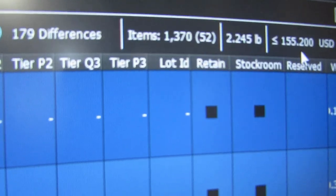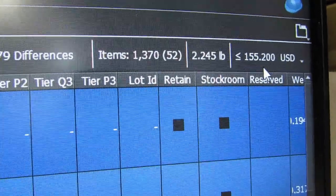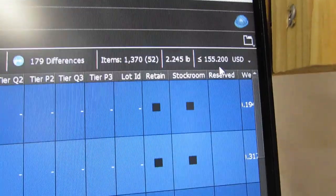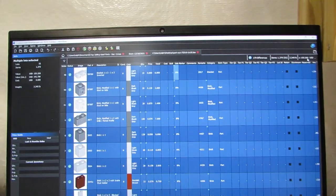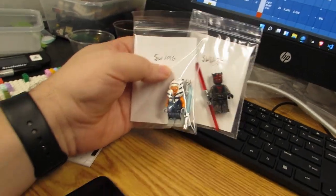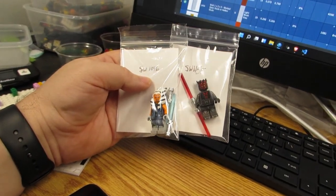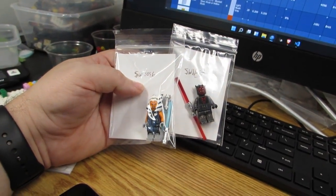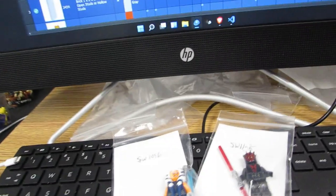So let's see. This doesn't include any of the minifigures. So it's 1,370 pieces, 52 lots, $155.20. I think I paid $172, but all of the minifigures are going to go on eBay, which are going to be about $10 each, maybe $11 each. So I should at least double my money on this set. So time to upload.